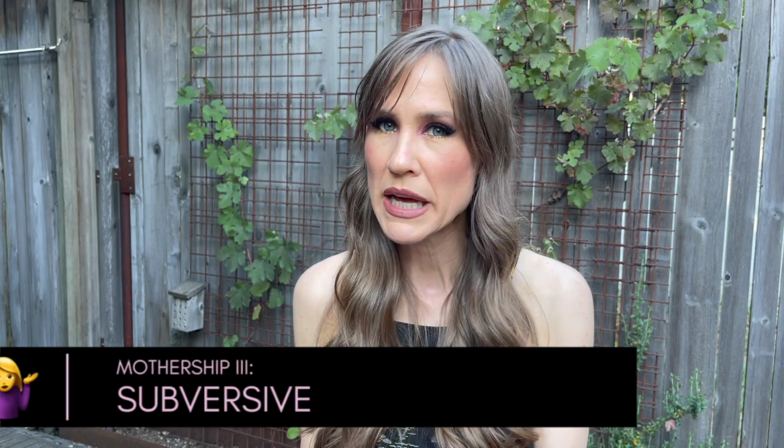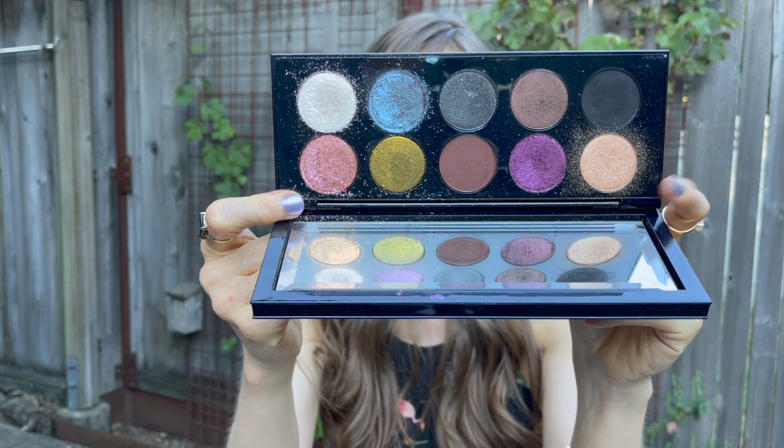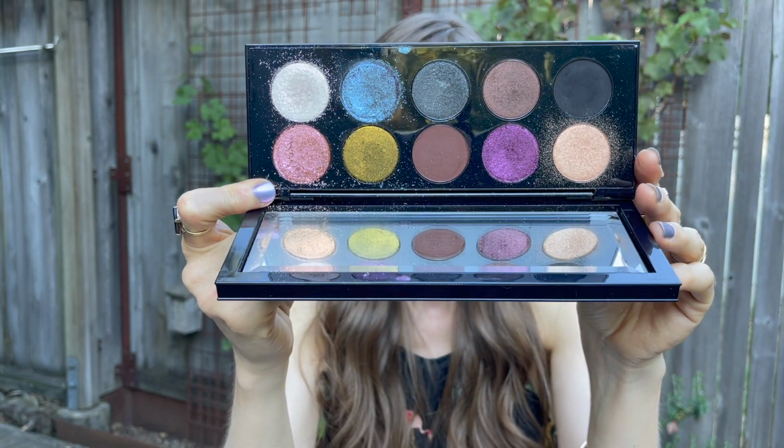And then, conversely, I don't know why this palette and I don't get along. I think it's gorgeous. I think it's really pretty, but this is the Mothership 3 Subversive palette. And I mean, it's stunning. It almost gives me this kind of 80s vibe, and you can just do dark and bold. But for some reason, I can't. Look at how pretty that is. I mean, it's absolutely stunning here.